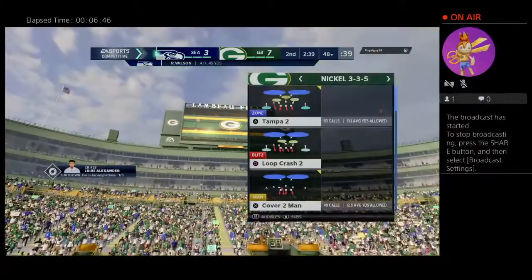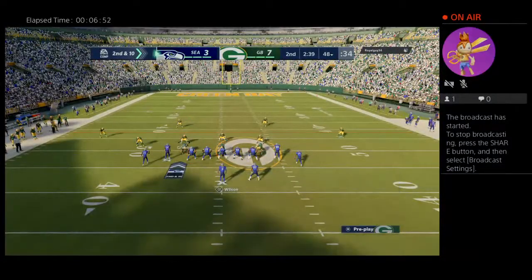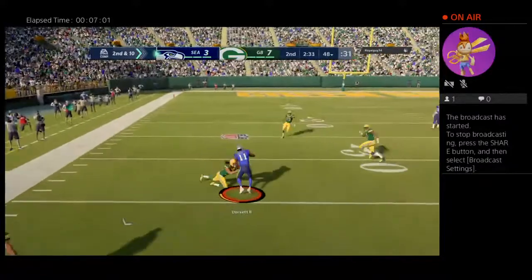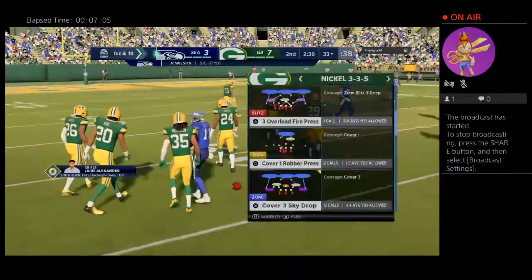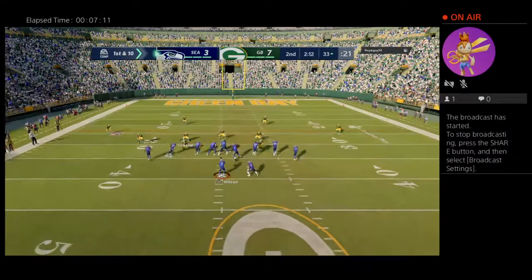And it drops down incomplete. Thought he might have had it. Instead, 2nd down. 2nd down and 10. Play action. Now Wilson. He finds Dorsett. It's complete. And this is going to result in another 1st down as the tackle's made at the Packers' 33. They got 18 yards out of that one, and it gets them a new set of downs.